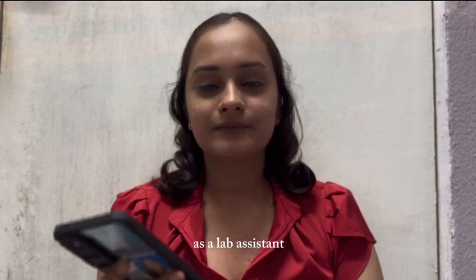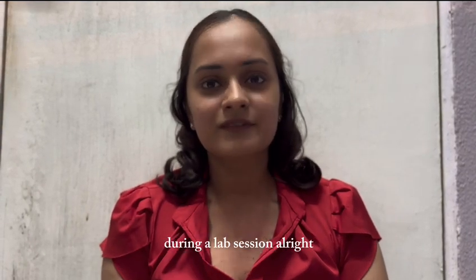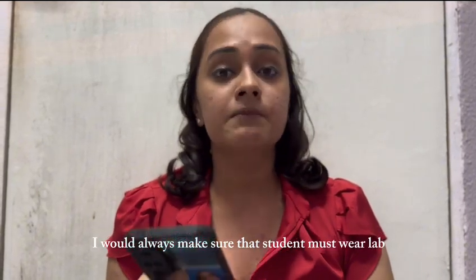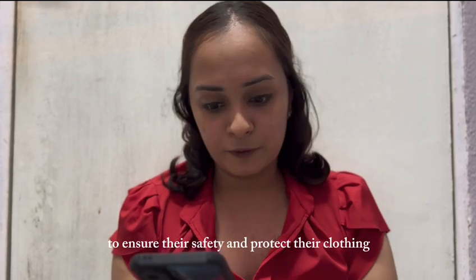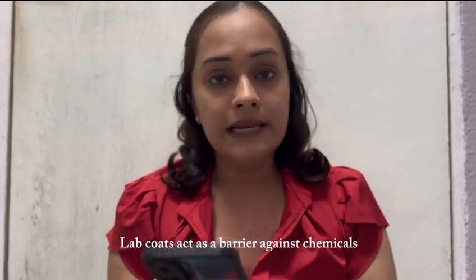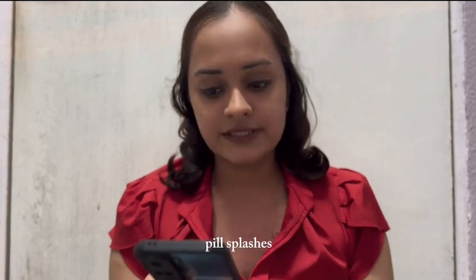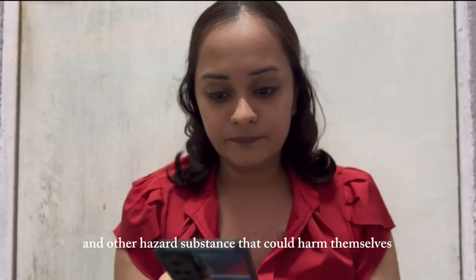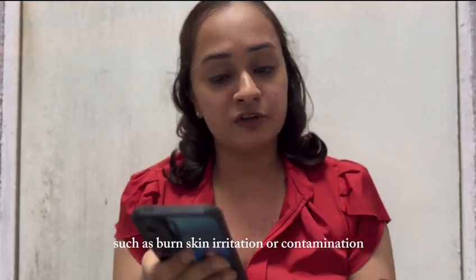As a lab assistant, what would you recommend a student to wear during a lab session? Alright, as a lab assistant, I would always make sure that students must wear lab coats in the lab to ensure their safety and protect their clothing. A lab coat acts as a barrier against chemical spills, splashes, and other hazardous substances that could harm themselves, such as burns, skin irritation, or contamination.